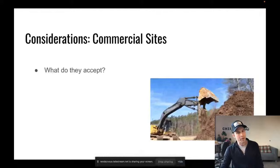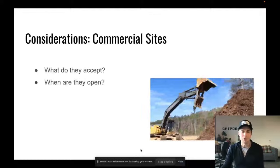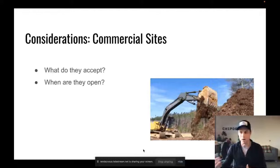Things you should consider: what do they accept? Do they take everything? Does it have to be processed to a certain grade? Will they take logs? When are they open? Timing is going to be a consideration. If your crew tends to work late and they close at 3, 4, 5 p.m., then that's going to be something you have to consider. Keeping the wood chips overnight and disposing of them the next day may just increase the amount of time that these wood chips are costing your crew money. The more you drive around with it in your truck, the more it's costing you money.